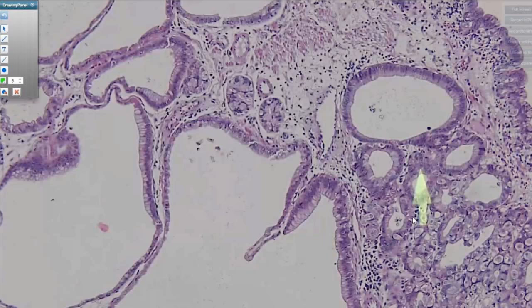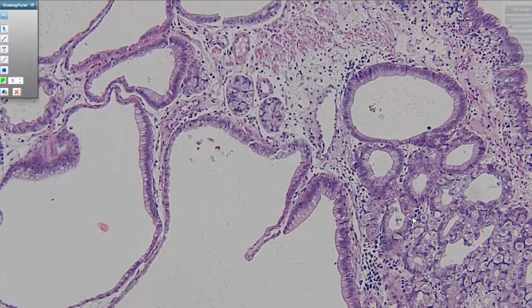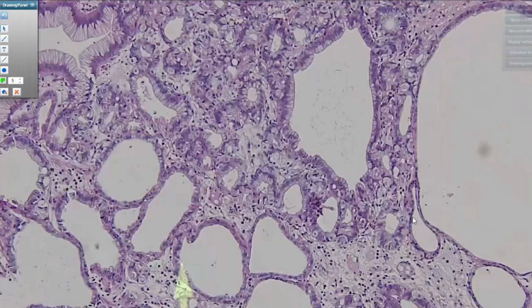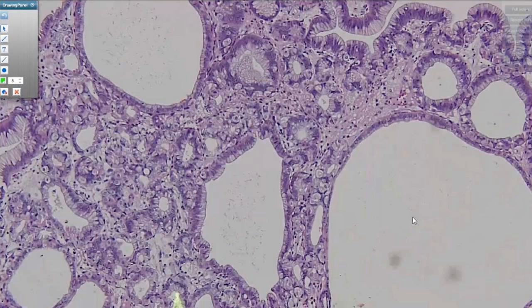The cysts. Okay, we have a lot of cysts here. But as you can see, the cysts involve or contain also surface epithelium, as you can see here. The nuclei look very different. They are small, they are round, but they have no real cytoplasm when these cysts are that much dilated. The fact that the cysts contain also surface epithelium points us to fundic gland polyps.